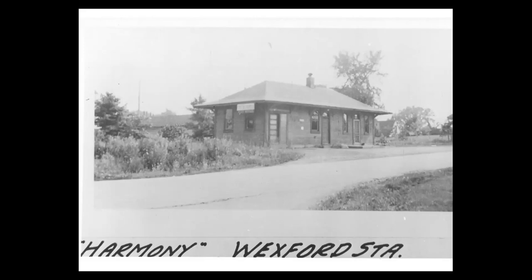Now, the Harmony Route and the Butler Short Line had been combined right after World War I. And they were owned by the same company, but they were operated separately. Those combined companies would also form a bus company called the Harmony Short Line. And so that was the bus company, and it actually started running a number of routes and later on took over for the trolley.